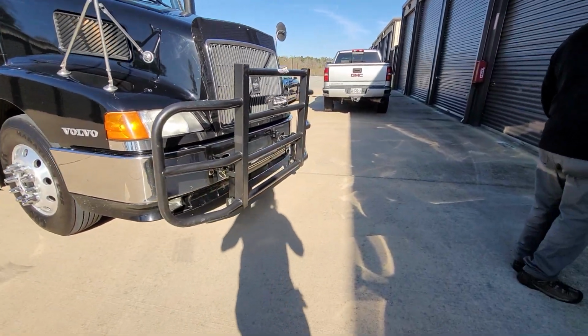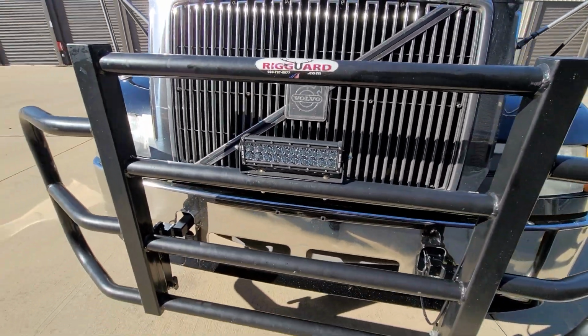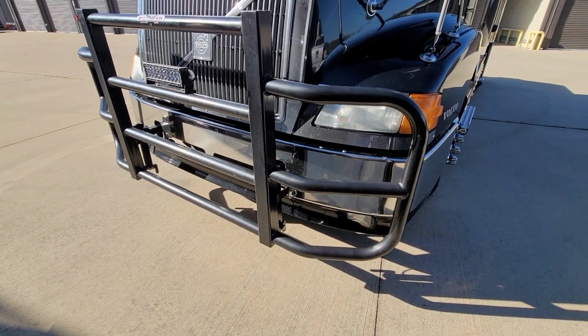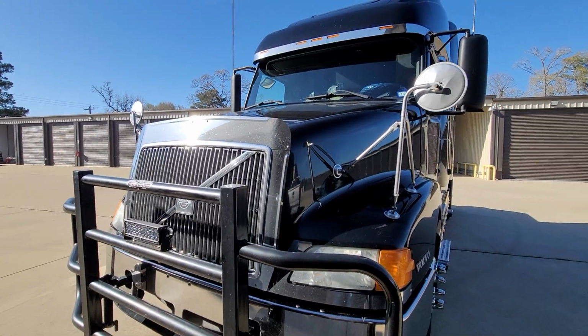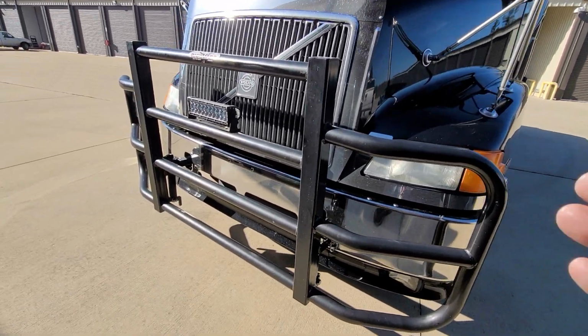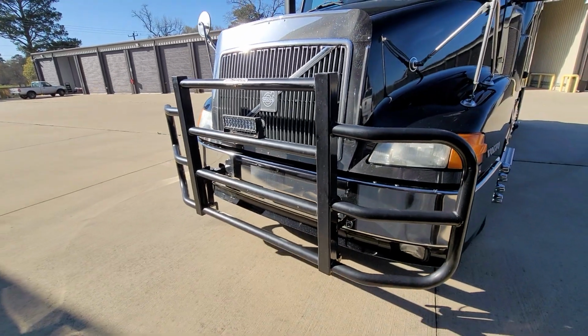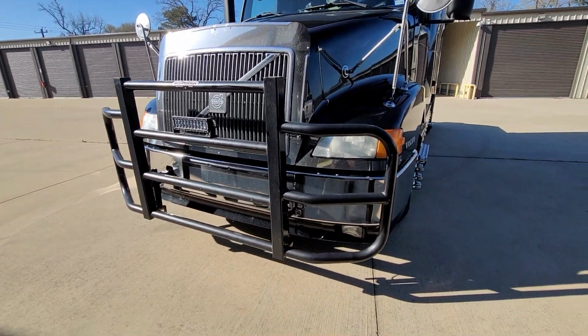This is a rig guard on the front here. This is very heavy duty. I went online, checked out some of their literature on their website, and the company said truckers for a living use these to keep their trucks on the road. You can literally run over a deer, God forbid one jumped out in front of you, and keep going. It won't damage the grill or the visor.